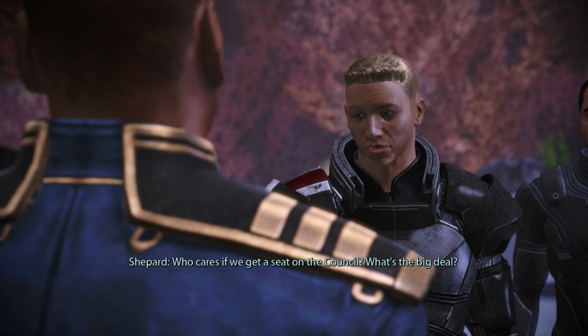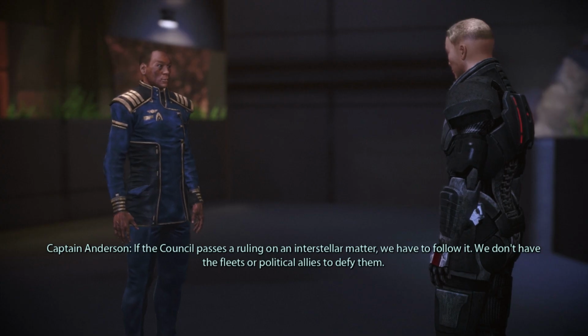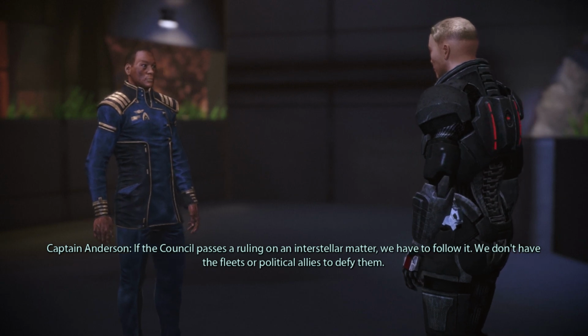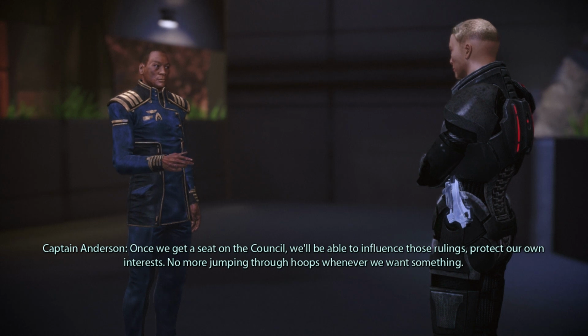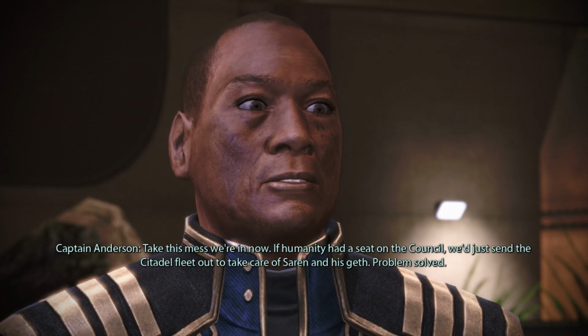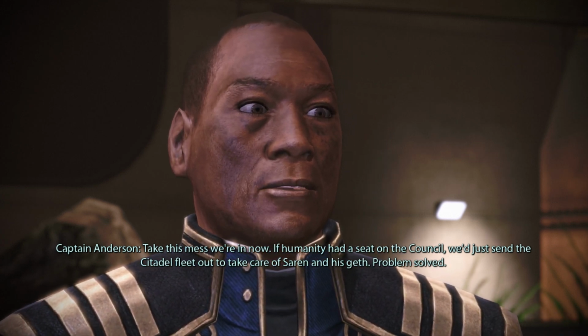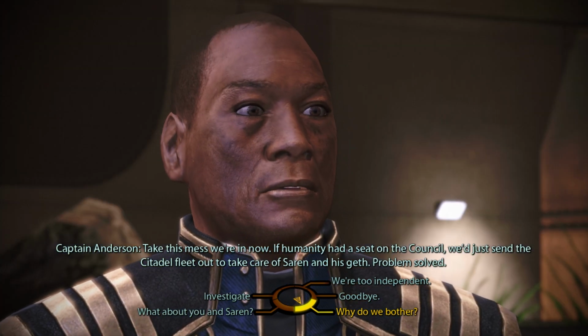Who cares if we get a seat on the Council? What's the big deal? If the Council passes a ruling on an interstellar matter, we have to follow it. We don't have the fleets or political allies to defy them. Once we get a seat on the Council, we'll be able to influence those rulings, protect our own interests. No more jumping through hoops whenever we want something. Take this mess we're in now. If humanity had a seat on the Council, we'd just send the Citadel fleet out to take care of Saren and his Geth. Problem solved.